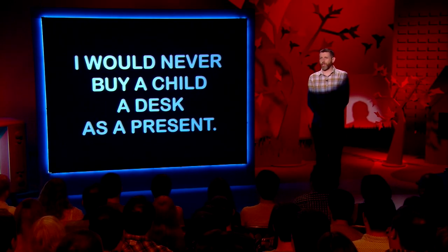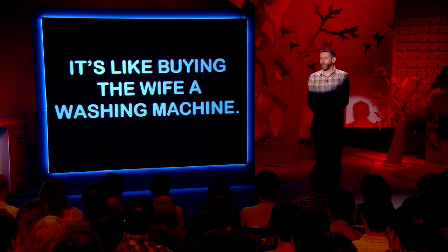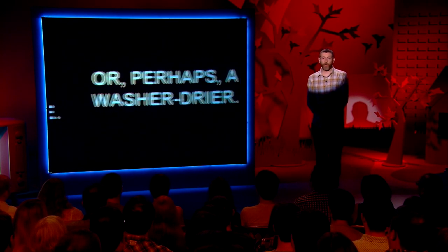I would never buy a child a desk as a present. It's like buying the wife a washing machine. Or perhaps a washer-dryer.